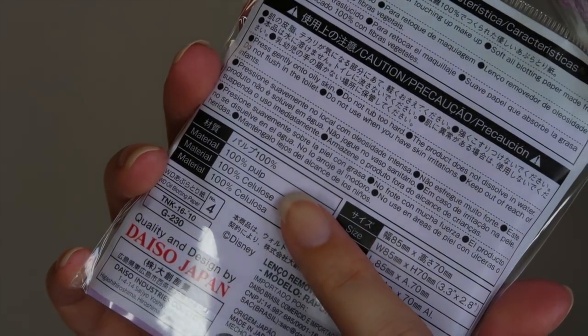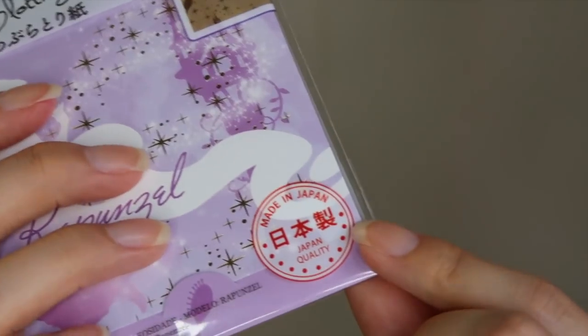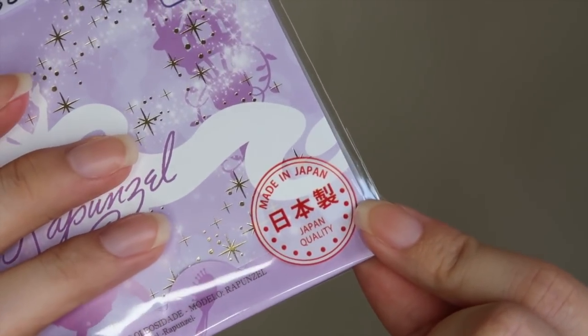I'm gonna try the charcoal one, and they come in a really nice sleek container, and they all are 100% wood pulp, unless they have a little bit of something else in it. Like this one, it has charcoal, but the base is 100% wood pulp, and it is a Japan quality, made in Japan product. All right, let's have a look.